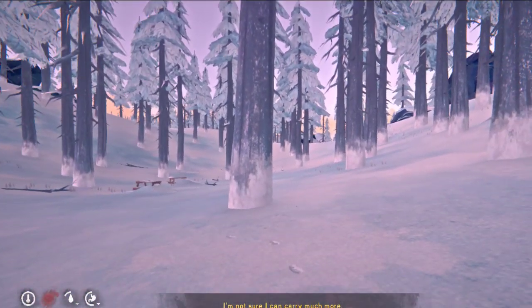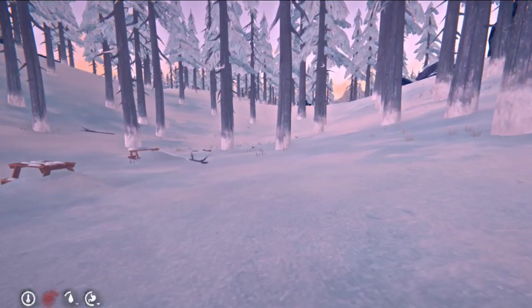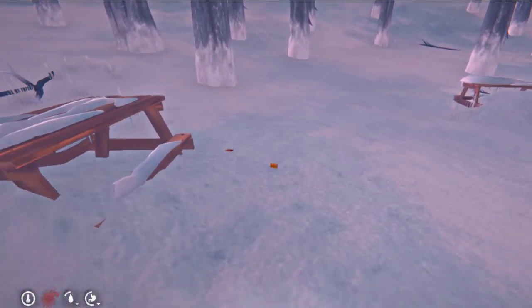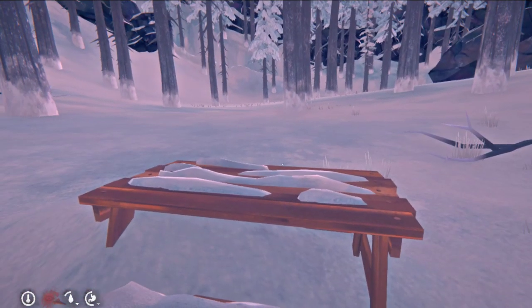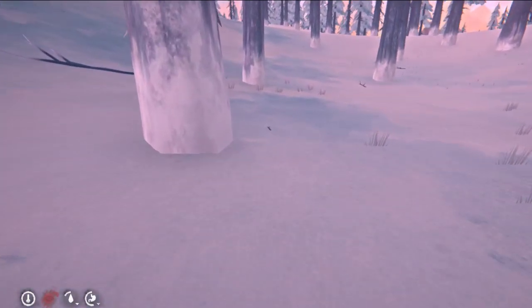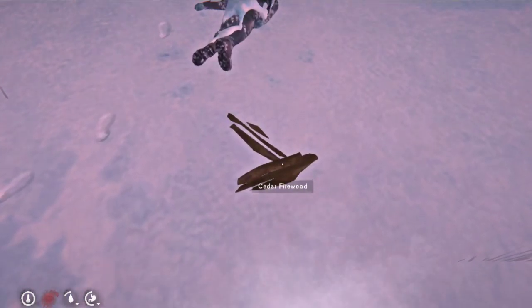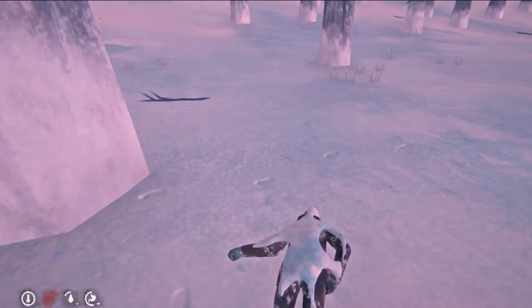I'm not sure I can carry much more. There should be feathers around here. There's a dude here. What's this stuff? Orange soda. Beef jerky. What the heck? There'd be feathers here. Yep, there'd be feathers. And there's wood too, which we might as well take. We can make more charcoal out of it. Crazy that I'd be more interested in charcoal than cooking stuff. He's empty.